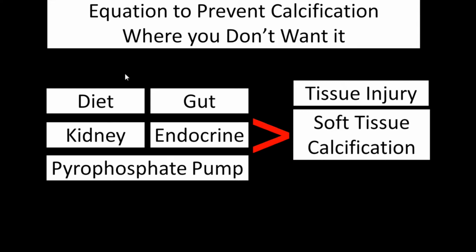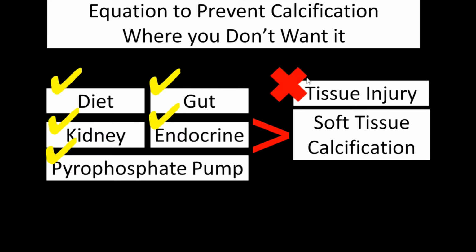So in summary of these two webinars, I propose that the main ingredients that we should focus on in regards to coming up with a comprehensive means of preventing soft tissue calcification in patients with pseudoxanthoma elasticum is to balance diet regarding calcium, phosphate, and potentially magnesium, optimize gut function, assure proper kidney function, assure proper endocrine function, optimize the pyrophosphate pump and supplement it if needed, and to avoid tissue injury.